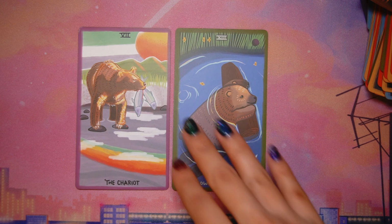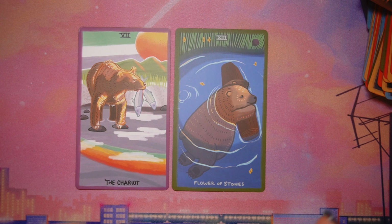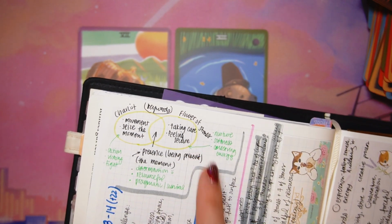So we pulled two cards randomly. It happened to be the Chariot and the Flower of Stones, or the Queen of Pentacles here. So we all pulled these cards out. And what you do is you draw a Venn diagram like so. You draw two circles that are overlapping in this way.